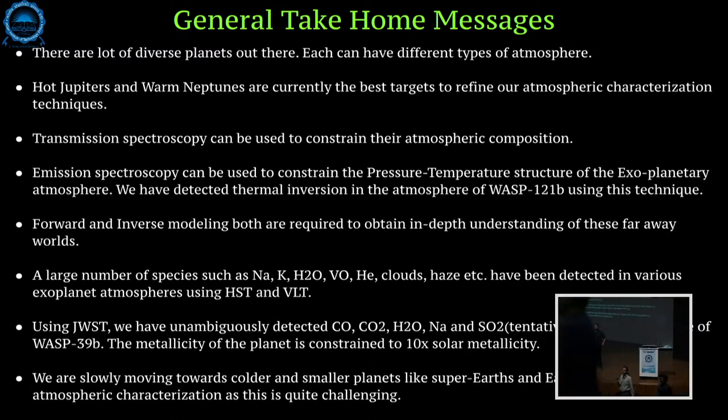Yeah, so as you have mentioned, to choose a suitable target for the retrieval, scale height is one of the factors. Temperature, I understand, can be determined from the distance from the host star, but how do we get an idea of mean molecular weight? As well as, are there other factors that are considered to choose a suitable target? Because I think that is also a challenging task to begin the retrieval.